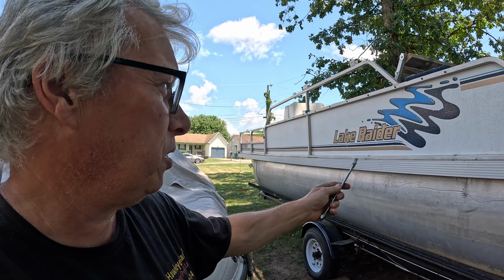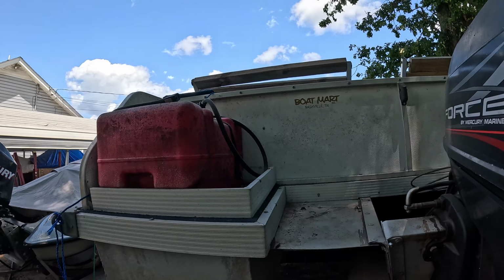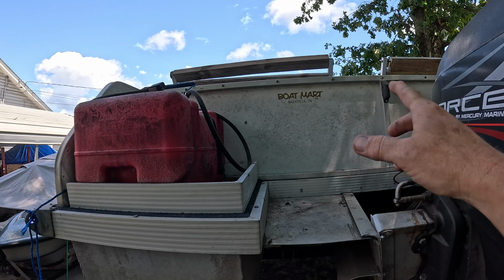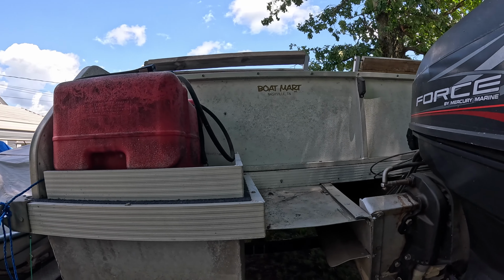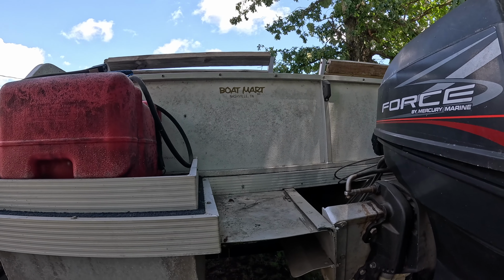Alright, this here pontoon is a Lake Raider. It says Boat Mart, Nashville, Tennessee. Boat Mart, Nashville, Tennessee.